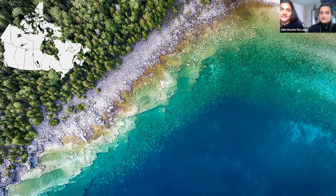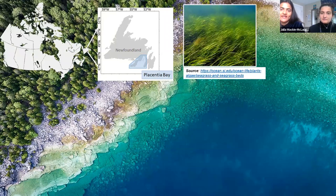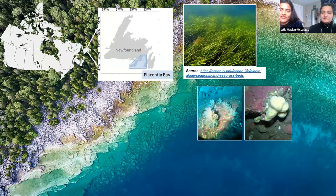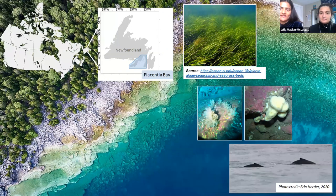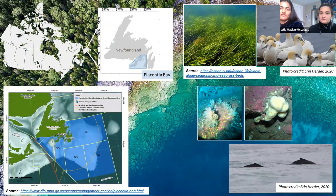So specifically, the focus of this talk is Placentia Bay in Newfoundland and Labrador, and it's classed as an ecologically and biologically significant area as it supports a diverse nearshore environment, which includes eelgrass habitat, sensitive corals and sponges, and various other habitats for ecologically important or threatened species, such as the leatherback turtle, Atlantic salmon, and capelin. An ecological reserve is also situated at the southeastern tip of the bay and is famous for its vast colonies of seabirds. And it's also part of the Grand Banks Large Ocean Management Area, which is renowned internationally to support rich fishing grounds, which include cod, swordfish, haddock, capelin, et cetera.